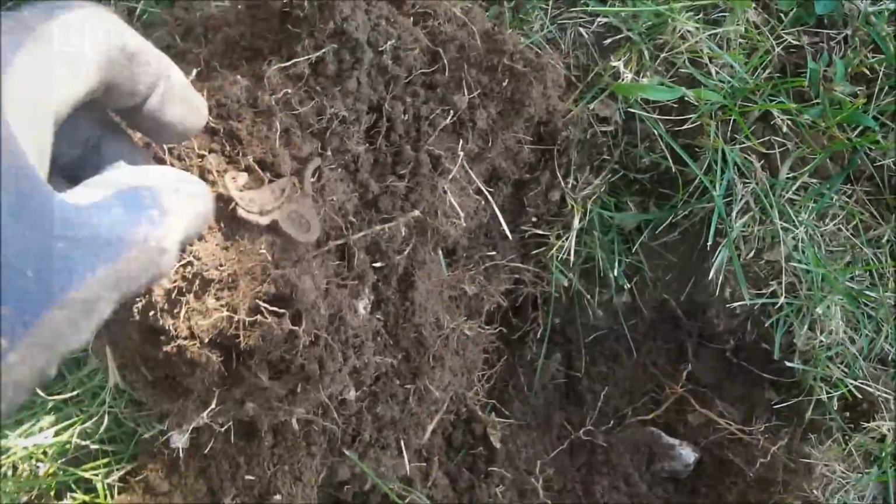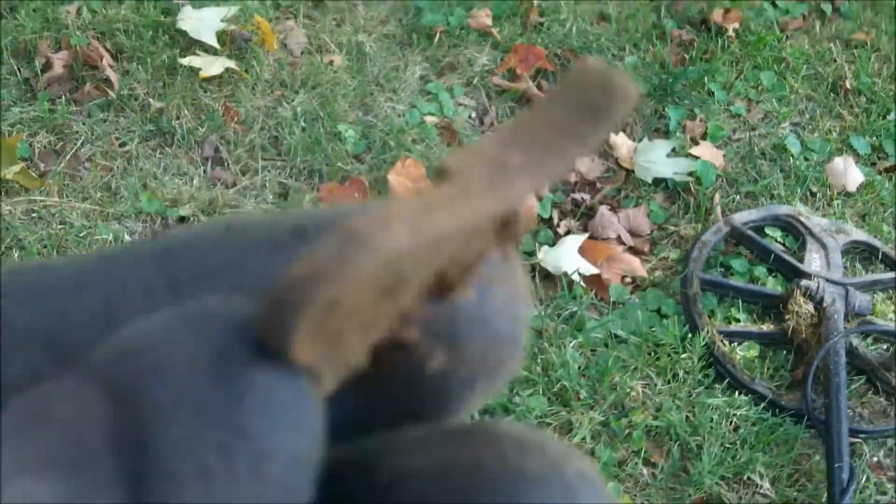Well, next thing was give me a 13, and pretty cool. It's the hammer from an old toy cap gun. It's a neat old find right there too.